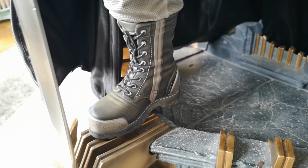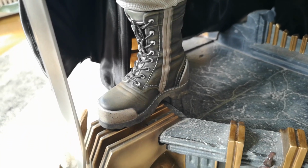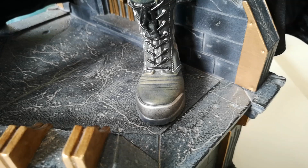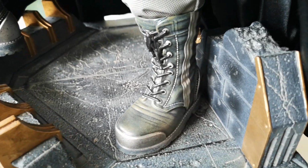The shoe design here of his boots, really cool. Kind of this green-gray color, a little bit mudded, so that you think that they really are in use. The laces are really nice. Really like the colors of these boots. Look awesome. And then you move up.